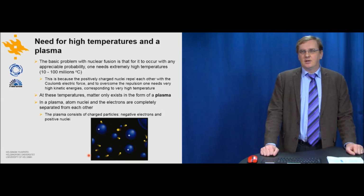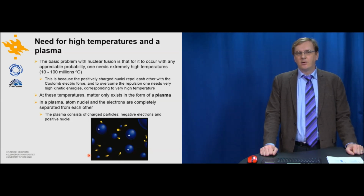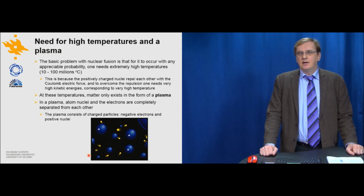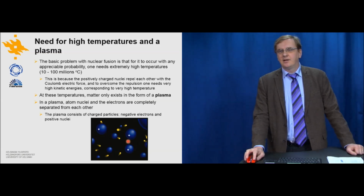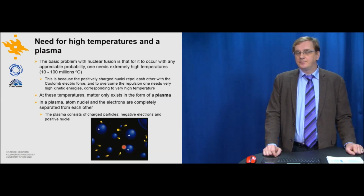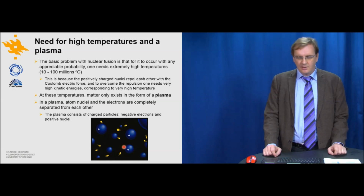At these high temperatures, of course, normal materials are not stable. As you probably know, normal materials melt somewhere around 1,000, 2,000 degrees C. So at these very high temperatures, they are molten and gasified, and in fact are in a state of matter known as a plasma. In a plasma, the nuclei and electrons are completely separated from each other, moving essentially freely between each other, and it is in this state that we need to be to possibly achieve nuclear fusion.